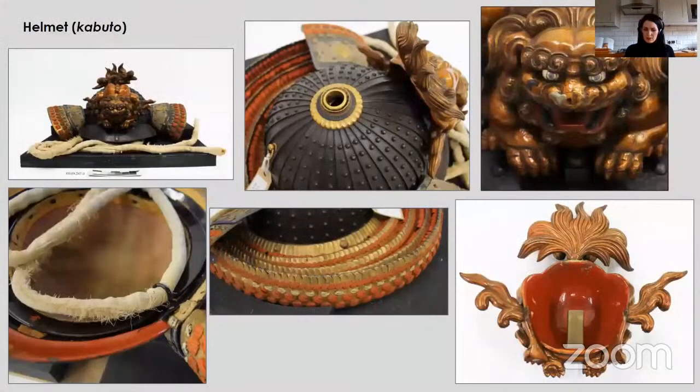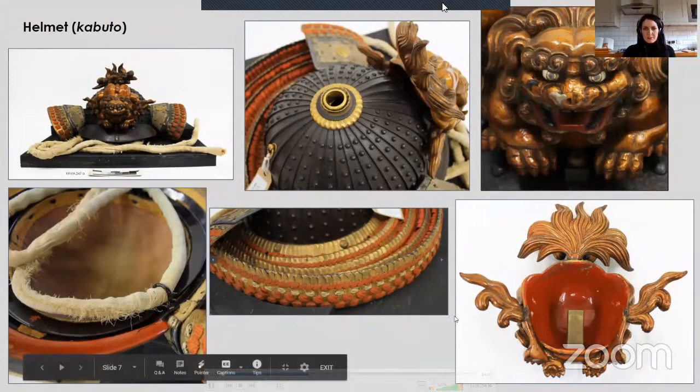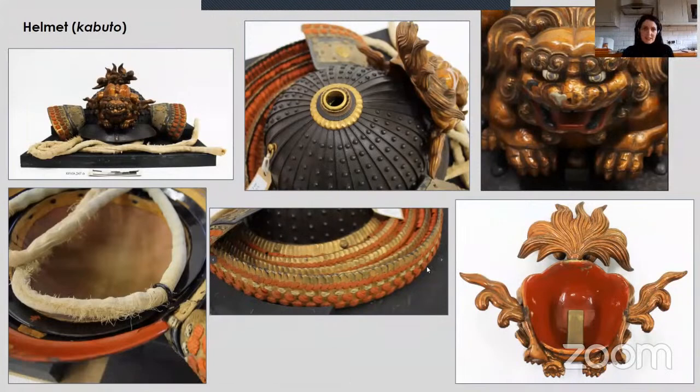Firstly, we have a helmet or kabuto, and this has a helmet bowl made of russet iron and comprising 26 plates, which are riveted together. It's fitted with a neck guard of gold lacquered rawhide plates connected by red lacing, and these plates are backed with leather. It also has sweeping turnbacks, which have printed leather and silver edges.